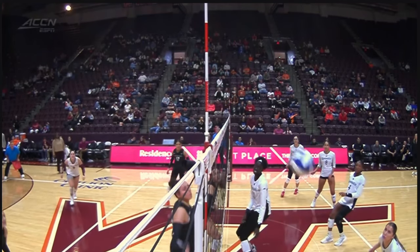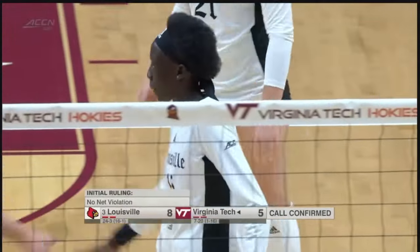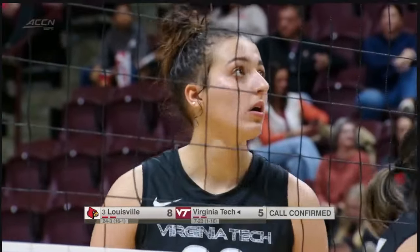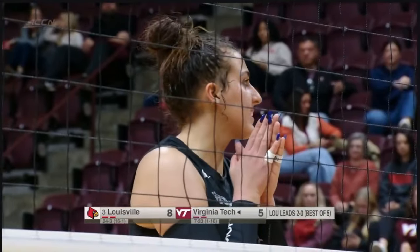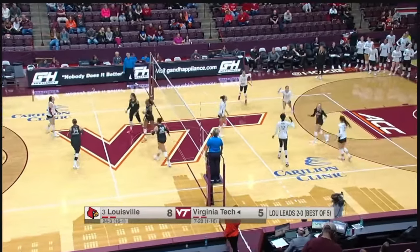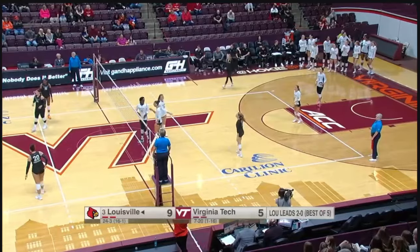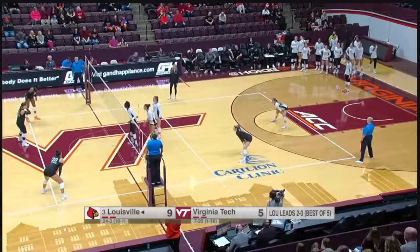Yep. We just got the call from the official. No net. The point is Virginia Tech. So no net violation. Happens sometimes. You know, ball hits the tape and you can get fooled a little bit. Our R2 there didn't want his moment in the limelight to give us the confirmation on the mic. I think our officials are still getting used to having to speak, especially once you tell them that they're on the broadcast. They get a little freaked out by that. Some of them.